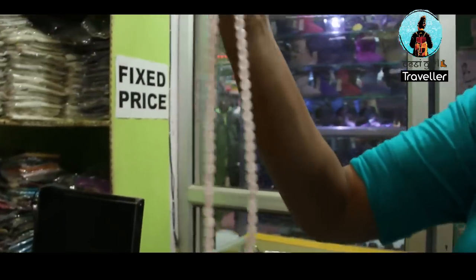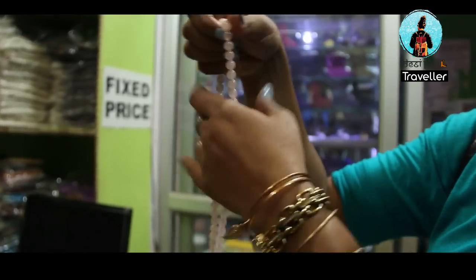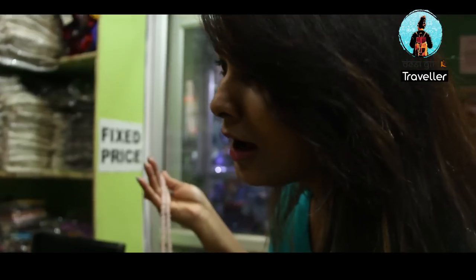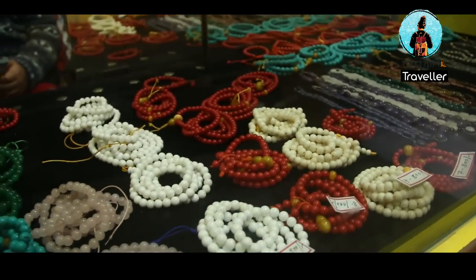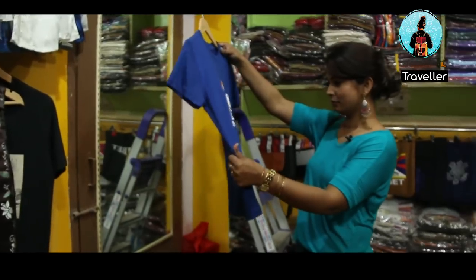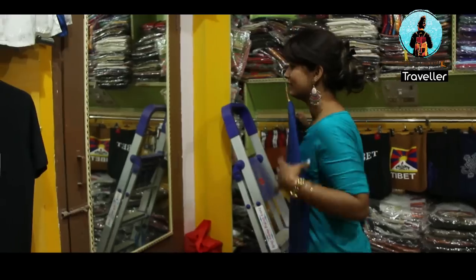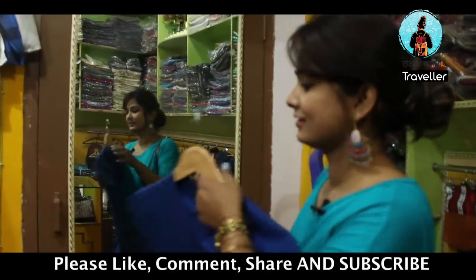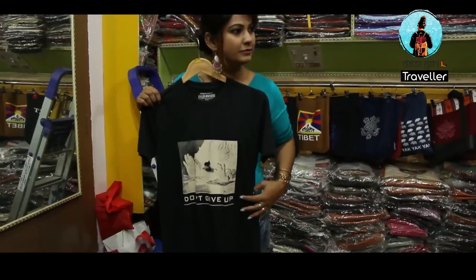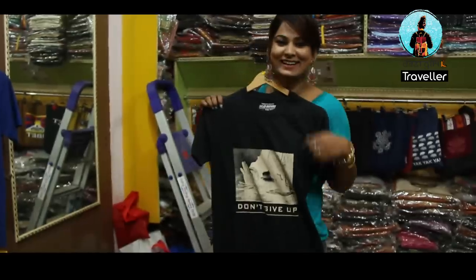This is how much? 800. It's used for prayers. What do you call it? Thigma. Yeah. It's very cool. My baby. It's Tintin Tibet. How much for this? 250 rupees. It looks cute. This is also 250. Don't give up. That's what it says.